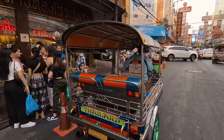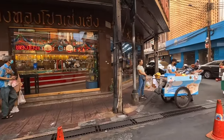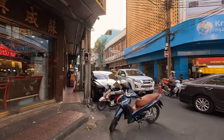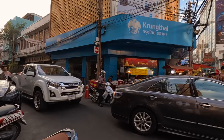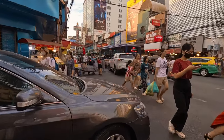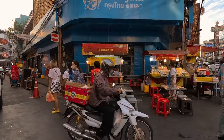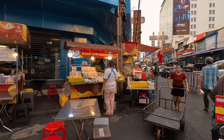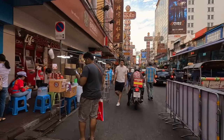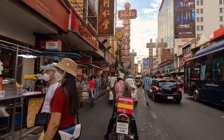And I heard that the tuk-tuk is actually more expensive than a taxi. I will probably try one of those tuk-tuks, just for the experience, to enjoy what Bangkok is famous for. Wow, this is really happening.